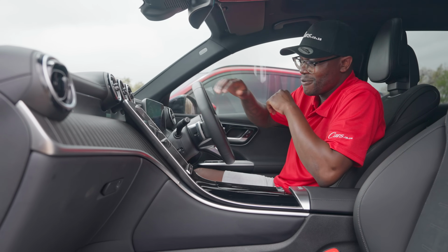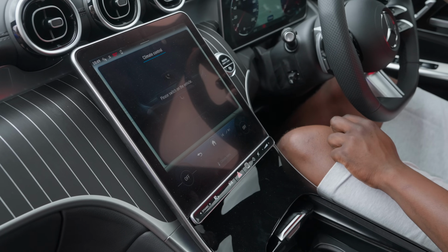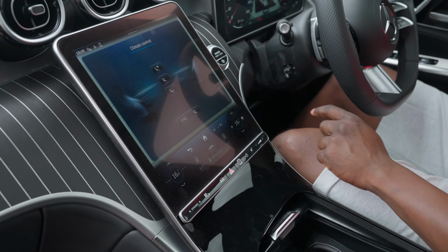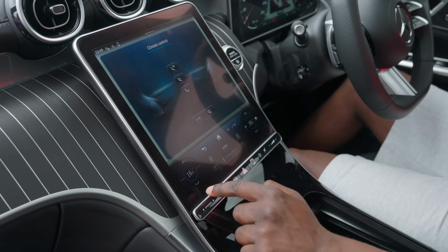Big infotainment system on this car as well. Everything is controlled here, including the climate control. Now that's one thing I don't like. I prefer buttons for climate control and not for you to control it here.